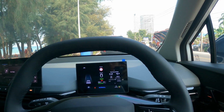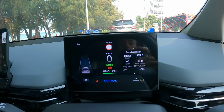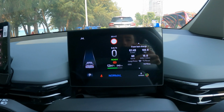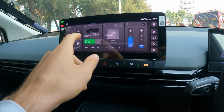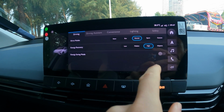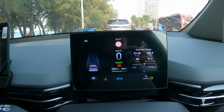Okay guys, so finally arrived, and let's check the numbers. So here, as you can see, from the last charge, 103.8 kilometers, on average 16 kilowatt-hours per 100 kilometers, and it took me 1 hour 43 minutes. And right now we have 67% battery, or 242 kilometers available. So I was driving on the normal mode, energy recovery high. If you choose eco, then you get an extra 10 kilometers.